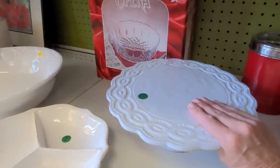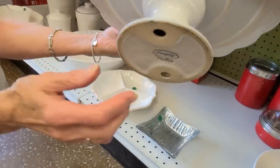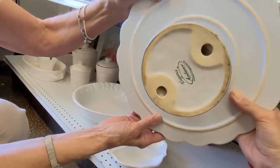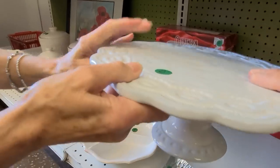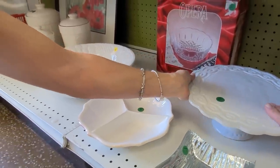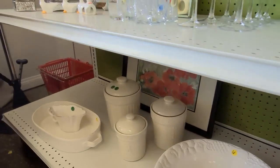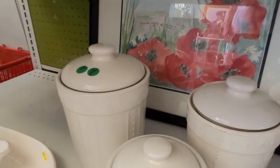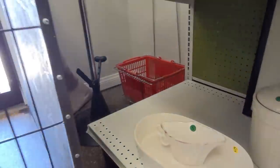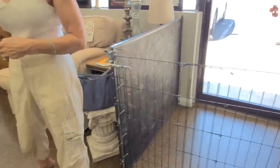Look at this. Yes, it's like a country farmhouse look to it. Elegance Ambience collection. Is that Target? Not sure. Pretty poppy painting down there too. Let's see. Some more canisters. Okay, let's swing around this way.